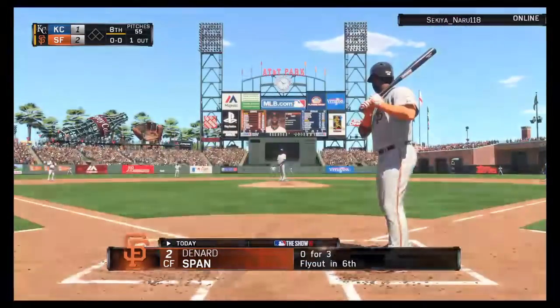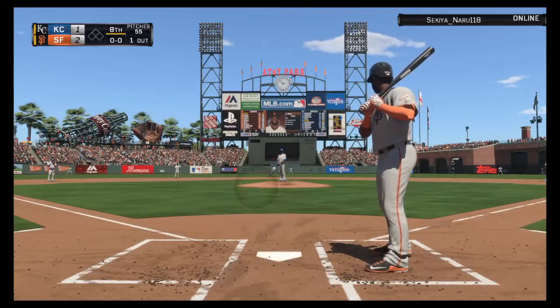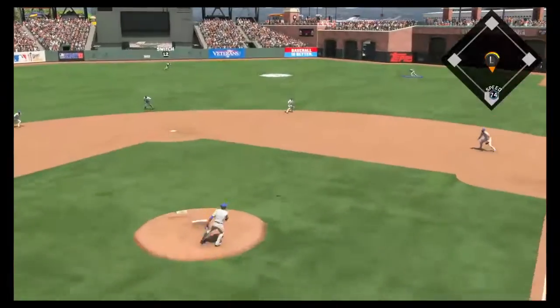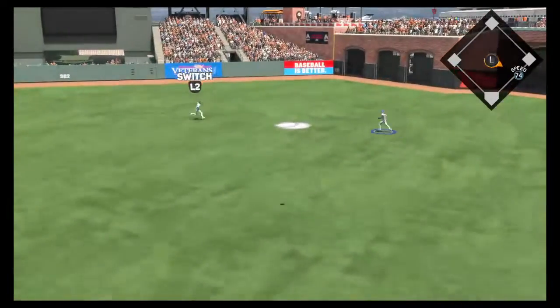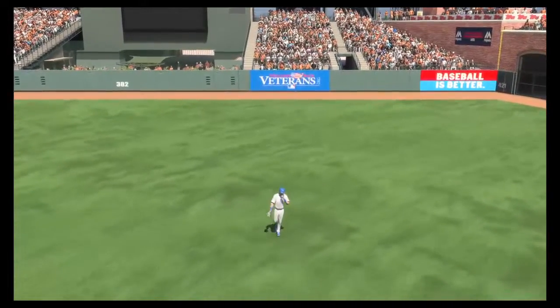Denard Span will stand in, and they've done a good job keeping him off base at the top of the lineup. He's 0 for 3 thus far. Yeah, guys, not really providing the spark that they usually hope to get out of him. Maybe he can make something happen right here. Fuentes is over to his right as he puts this one away.